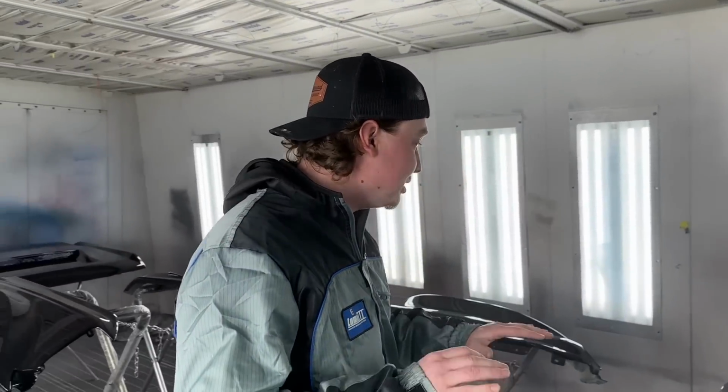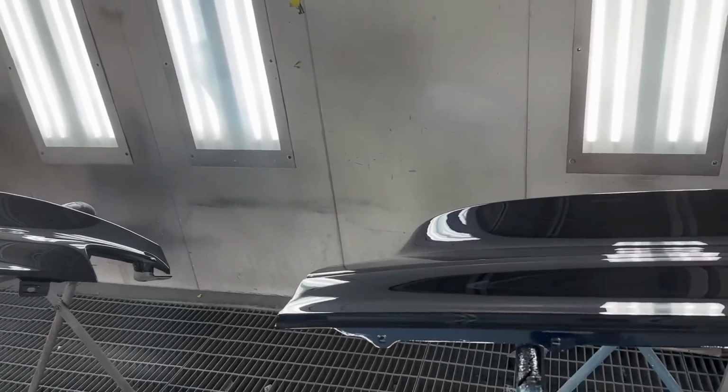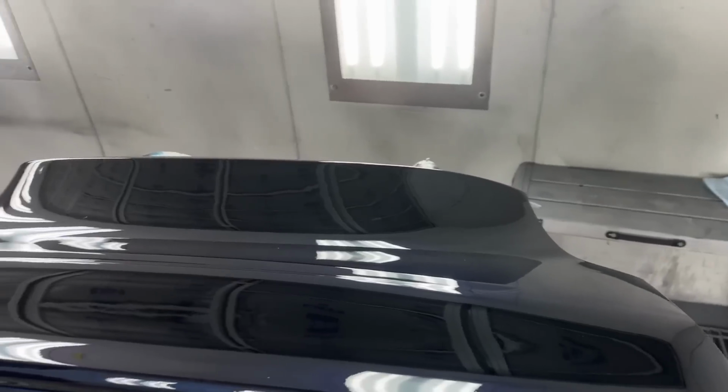I'm telling you, man, we just got done clear coating. We did two nice coats of clear, super thick, and this stuff just looks slick. And look at that, man, that looks amazing. Super sweet.